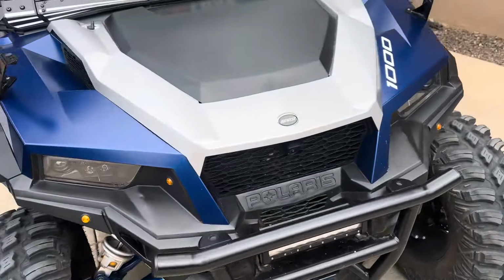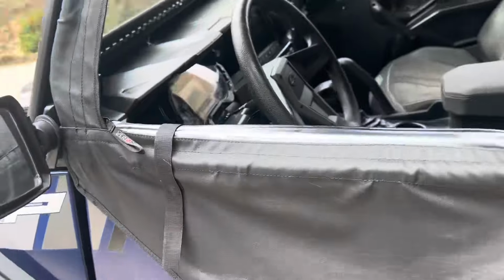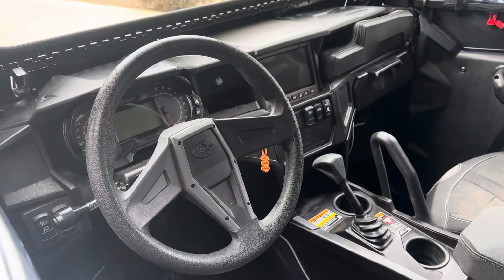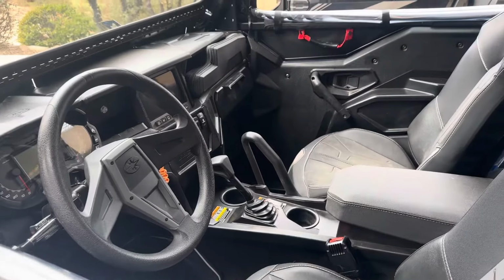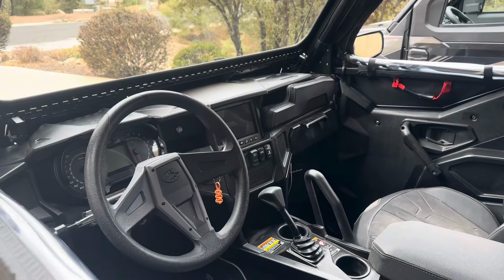Interior-wise, the Polaris General does have a little more creature comforts regarding gauges and seat comfort. However, the Ridge beats that with air conditioning, heat, and power windows.